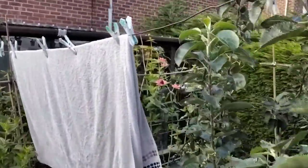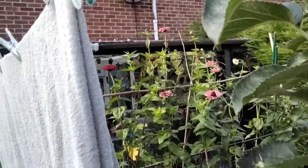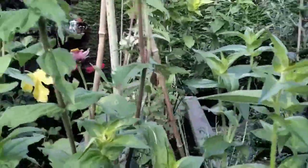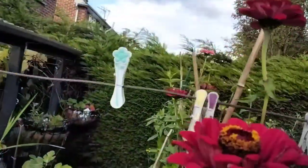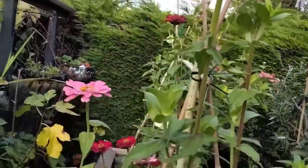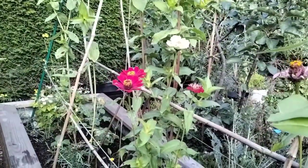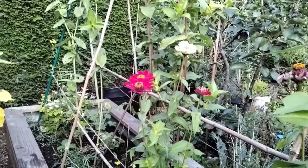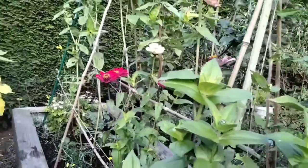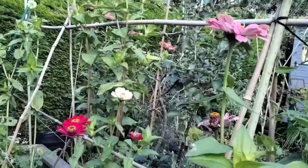And those zinnias, look at them. Excuse the washing. They're still flowering and sending up brand new shoots. So I've just cut off some of the flowers so we can get some more. The really bright ones, the bright fuchsia ones and the pink ones, I'm wanting to save those seeds. So I need to let 2 plants go to seed. Because I want them for next year. So I'll let those few over this side and the pink ones go to seed.